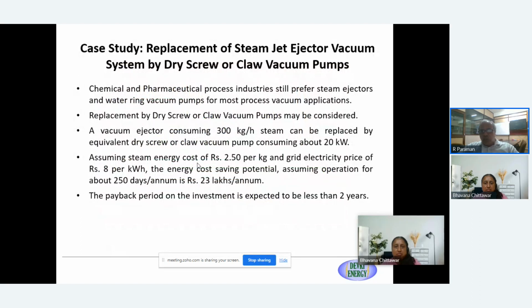I mentioned that the dry screw and the claw vacuum pumps, screw pumps have been in existence for a very, very long time. But today they're available in larger capacities, and the claw vacuum pumps today are giving the steam ejectors and also the water ring vacuum pumps and the water jet ejectors a run for their money, because now these are available in capacities which are good enough for smaller processes. Even in a large chemical plant or refinery, on the downstream side you have many smaller processes where again steam ejectors, water ring vacuum pumps, etc. are being used. These can be replaced by dry screw or claw vacuum pumps.